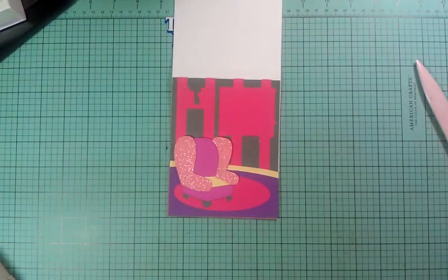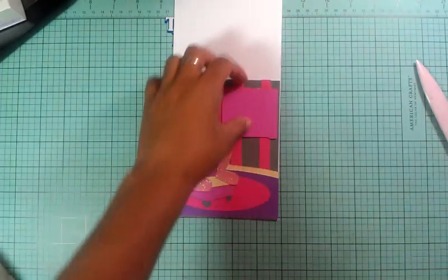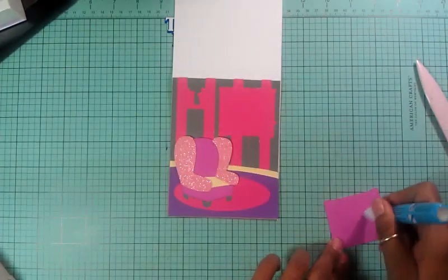Okay. Now I'm going to do the window scene. So I got that. Now I got this second layer.